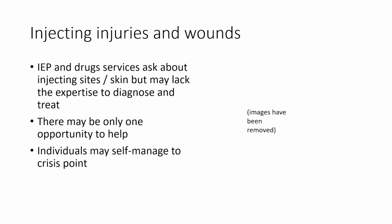It might be that they don't want to see the wounds or the injuries because they won't know what to do about them when they do see them. So sometimes it's better to take a safer approach and avoid the topic altogether. However, if somebody has entrusted an individual with information about the damage that they may have done, that might be the only opportunity that that person has to help them. Might be the only time that they trust enough to disclose. So it's really important that people can get timely help when they need it.